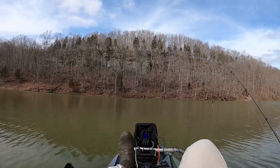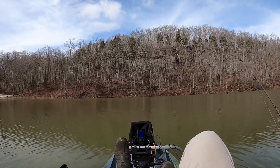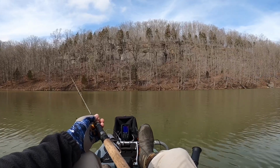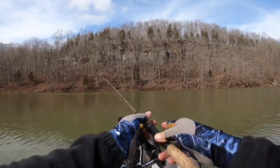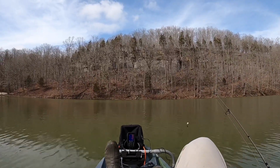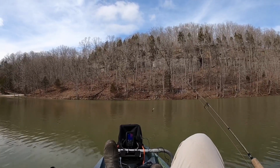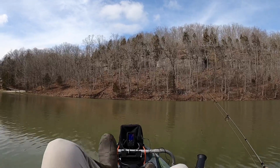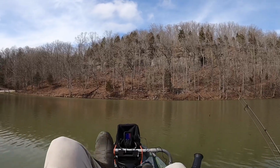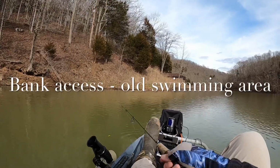Notice something, and this is for the bank fishermen. There's an access road over here, and off of that road there is a trail that is running all along through there, which will take you down to the old swimming area, which you could bank fish. So that is another trail access that I've never noticed before. But you can see, well, you may not be able to see it, but trust me, there is a trail that is heading down to the old swimming area. You bank fishermen, this would be the beginning of the old swimming area.